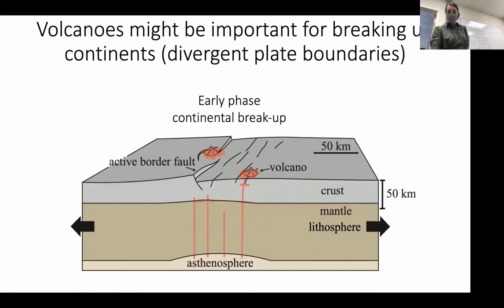So you may wonder why we study volcanoes. In our lab, we're interested in this volcano because it may be very important for why continents actually break apart. So this volcano is like this one here. This is a little image that shows the crust of the Earth. Below the crust, we have something called mantle lithosphere, and then below that we have asthenosphere. In places where the continents are actually stretching apart, we have volcanoes that can form on areas where the Earth is actually breaking. So we want to know if that interaction is important.